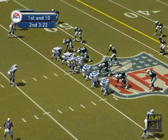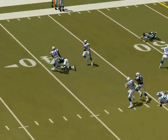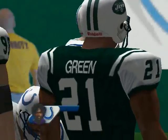Four-man front this time. Defense showing blitz. The rush is on. James gets the call. Makes the stop at the 41.